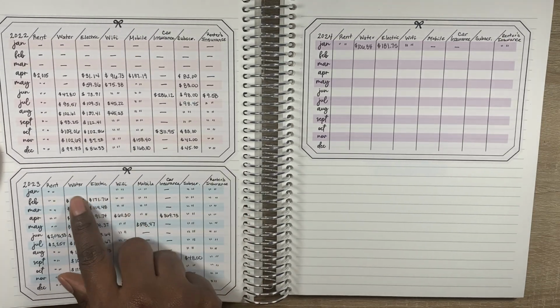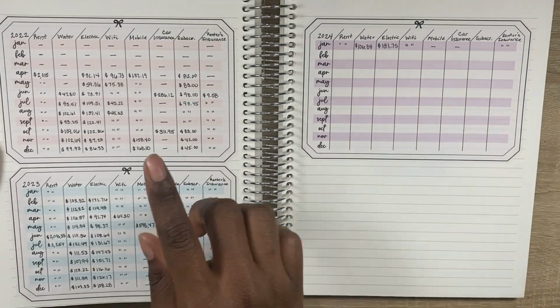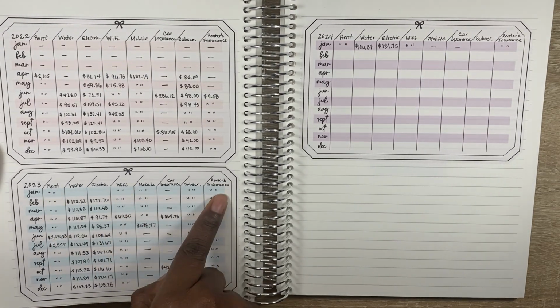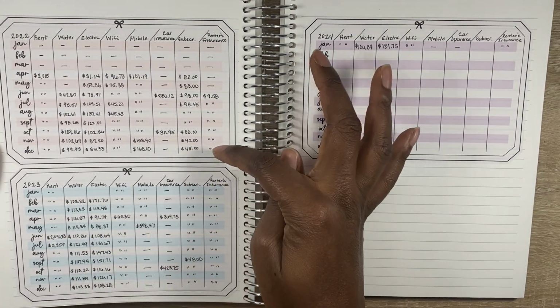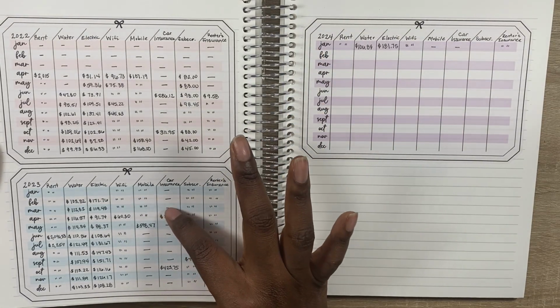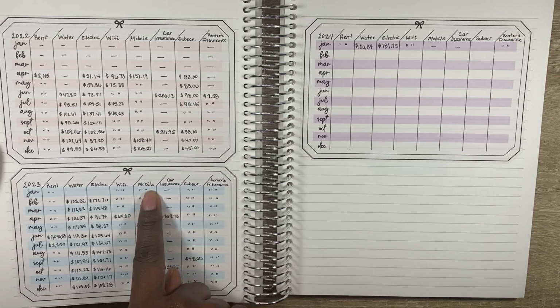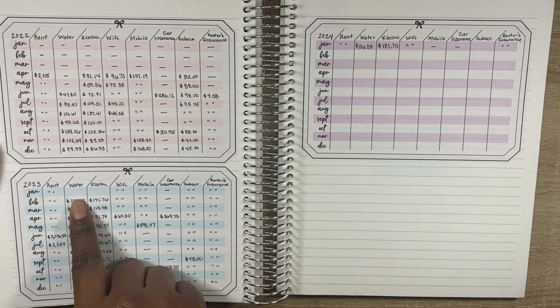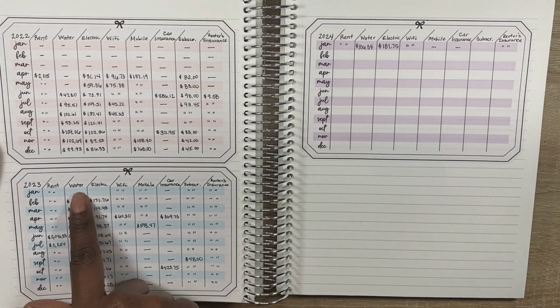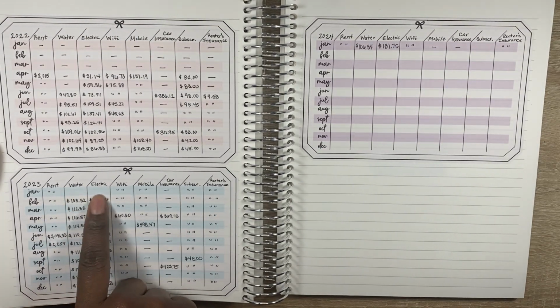So I don't know what happened to January's numbers, but they're gone. I was only able to assume the rest of these were the same just because of how December of 2022 looked and the numbers for February of 2023 look. So I was able to assume these, and you know, the rent stays the same until you renew your lease. So I was able to assume everything else, but lost the numbers for these two.